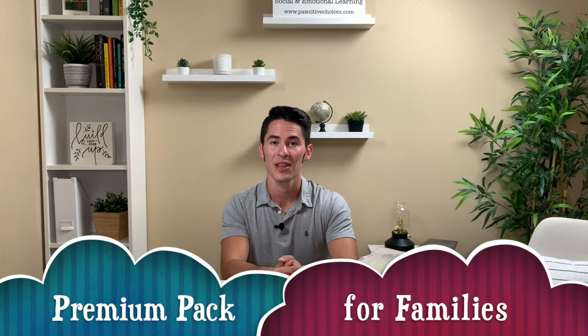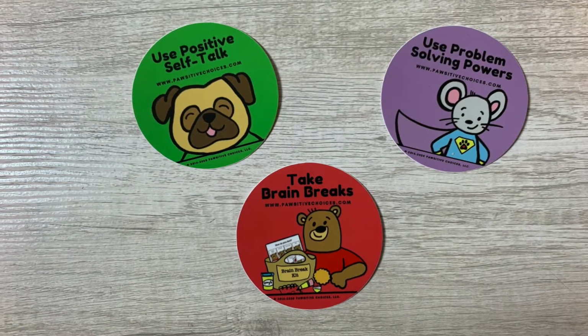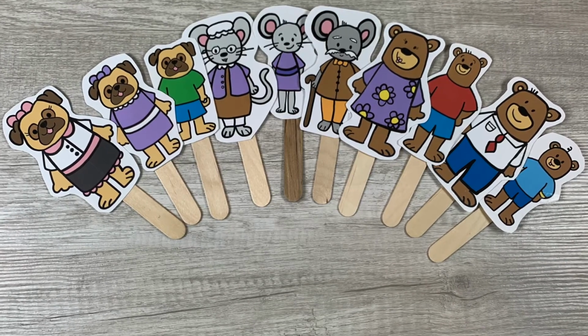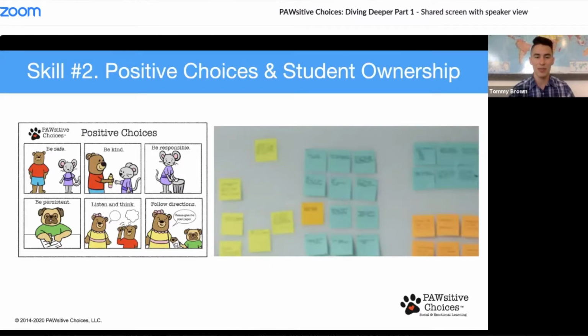The third option is the premium pack for families. The premium pack for families comes with everything from the standard pack, as well as PAWsitive Choices stickers and a social story stick puppet kit, which comes with all of the characters from each of the families in the book. Here's what the assembled kit looks like. The premium pack for families comes with access to 6 online webinars. All 6 webinars are 1 hour and dive deeper into every topic of the book.